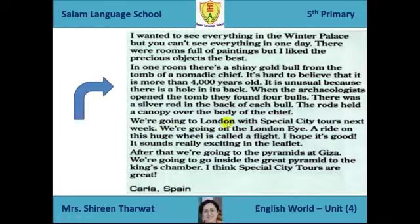We're going to London with special city tours next week. الأسبوع الجاي هنروح لندن في جولة خاصة. We're going on the London Eye. هنركب London Eye. A ride on this huge wheel. الركوب في العجلة الضخمة دي is called a flight. بيسمى رحلة طيران. I hope it's good. It sounds really exciting in the leaflet. تبدو أنها شيء مدهش جدا وشيق جدا في الكتيب.